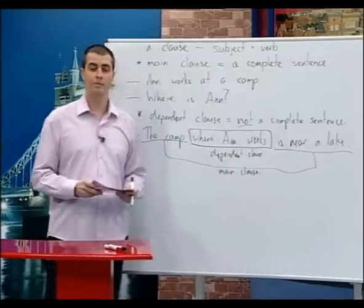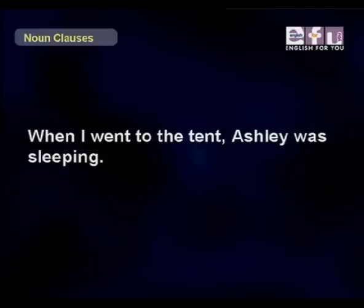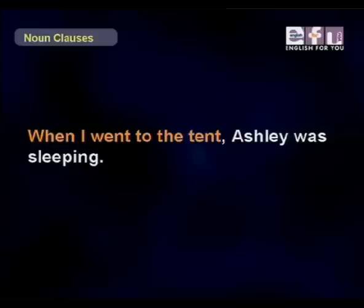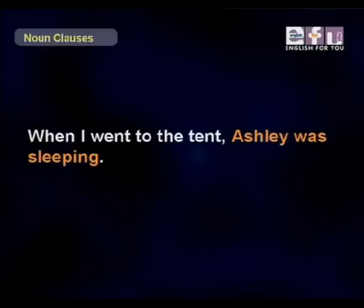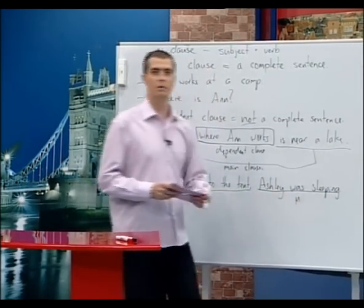Right, it's a sentence. It can be on its own. One more example. When I went to the tent, Ashley was sleeping. Now, when I went to the tent is our dependent clause. And the main clause, you can probably guess this one, Ashley was sleeping. Dependent clause with a D, main clause with an M.